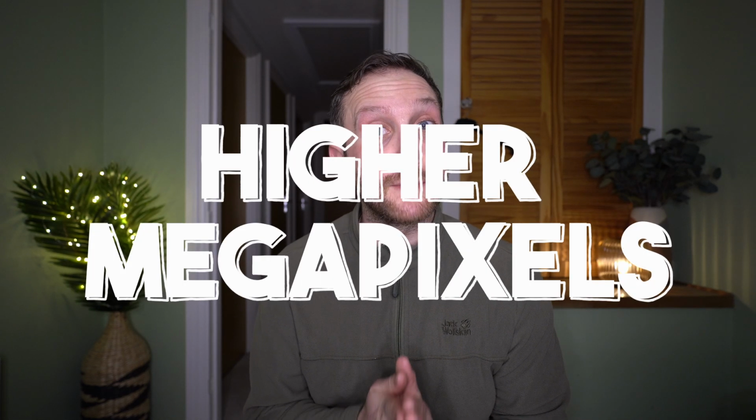And then moving over to the a7R III, the main pros with that camera: it has got many more megapixels, 42 megapixels, which is great if you're printing photos.